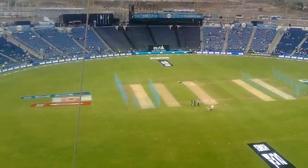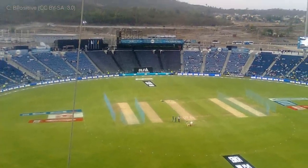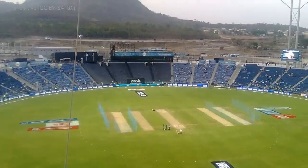The stadium's actually yet to be fully completed. It will eventually have a capacity of 57,000. That's a rather nice view.